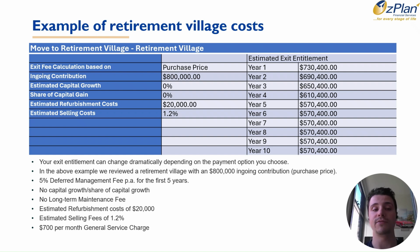So you're subtracting 5% on the $800,000. And then we've also got the $20,000 coming off as a refurbishment, as well as 1.2% for estimated selling fees. So every year, your exit entitlement will reduce up to the 5th year, where it will then remain fixed.